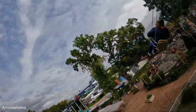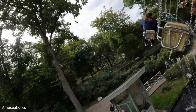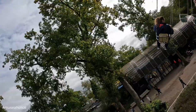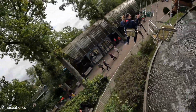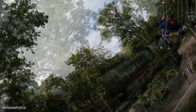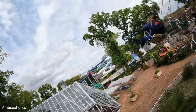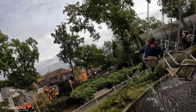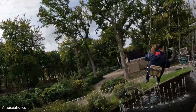Whoa! Nearly! Oh, nearly! Woo! I like the water. It's a good twist, actually. Just adds a bit to the thrill of the ride. Woo! That was close. Woo! Woo! Got me! And down we come. That's a good little swing ride. The water effects added a lot to that.